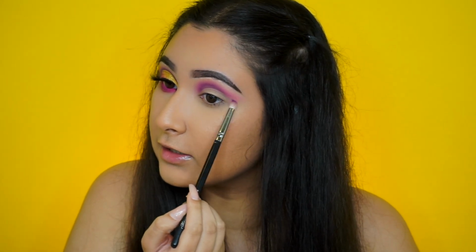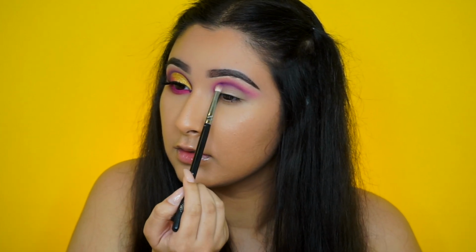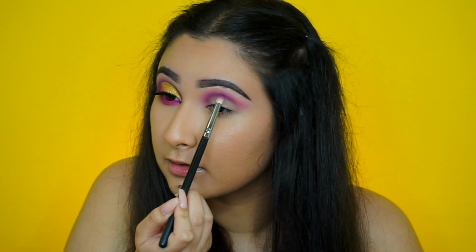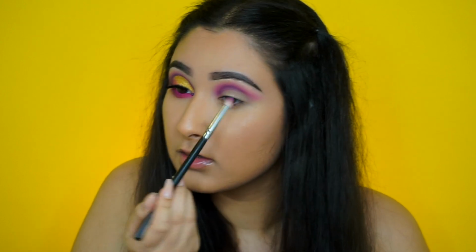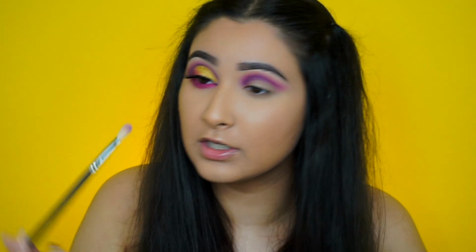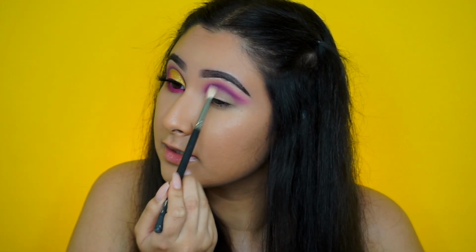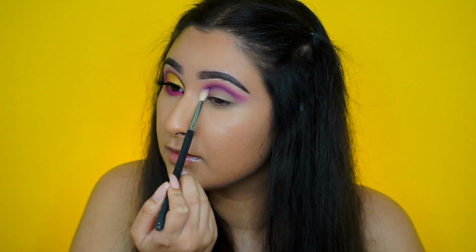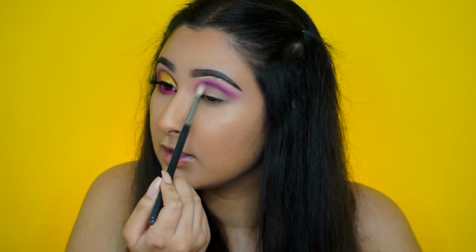Slightly taking that here, blending it a little bit right there in the corner. But mostly focusing on packing in that color over here. And you can pack on as much as you want to make sure that it's pretty vibrant. So I'm taking this Mikasa E320 brush and I'm going to start blending that a little bit into the crease, just making sure that it's pretty diffused because you don't want there to be a harsh line. Yes, it's packed on, but you don't want it to be a harsh line.